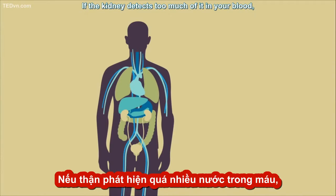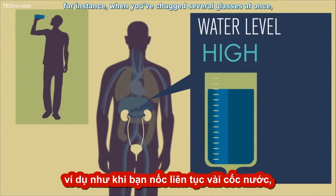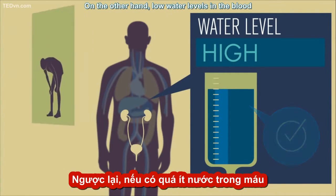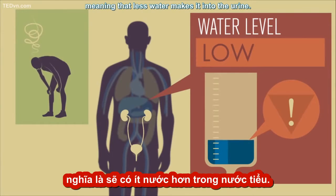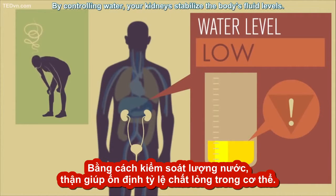If the kidney detects too much of it in your blood, for instance, when you've chugged several glasses at once, it sends the extra liquid to the bladder to be removed. On the other hand, low water levels in the blood prompt the kidney to release some back into the bloodstream, meaning that less water makes it into the urine. This is why urine appears yellower when you're less hydrated. By controlling water, your kidneys stabilize the body's fluid levels.